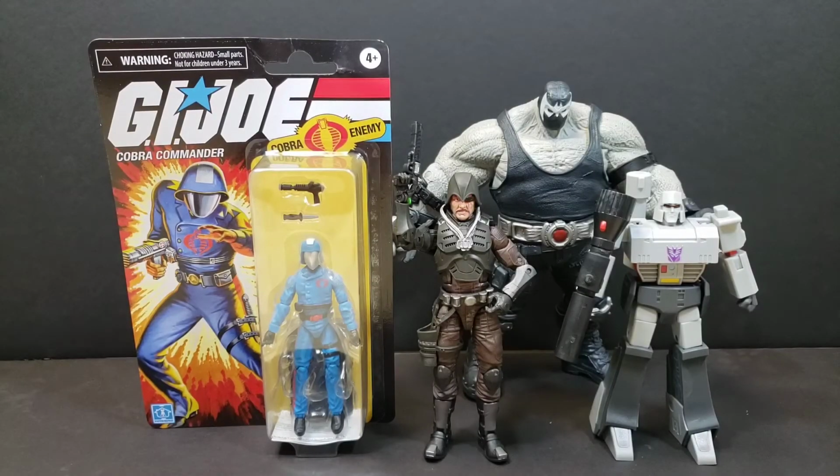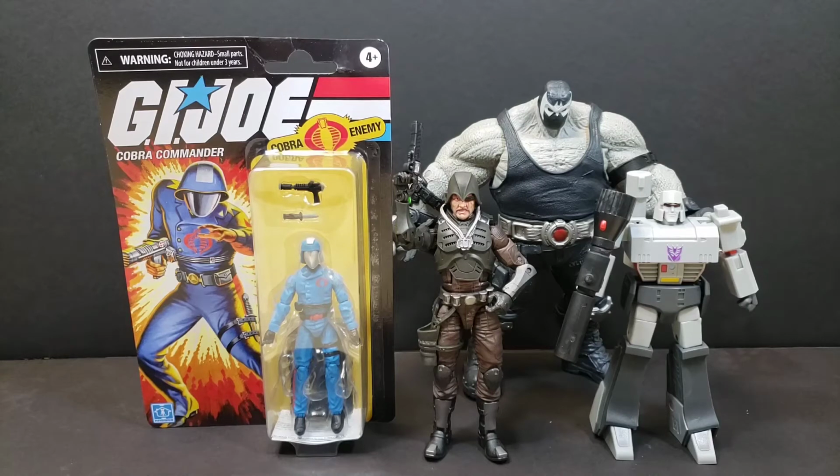Now this is just a quick comparison for the figure, just so you can see what the height is. Now I don't have another Classified Series figure. If I knew I was gonna find this figure, I would have gotten a Cobra Commander. But you know what? I'm kind of having second thoughts on collecting these figures because they actually look pretty nice, pretty good. So I might get more of the Classified Series.